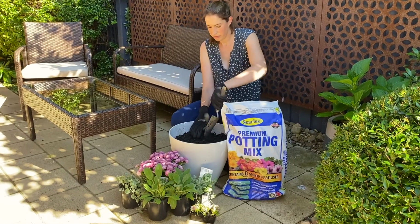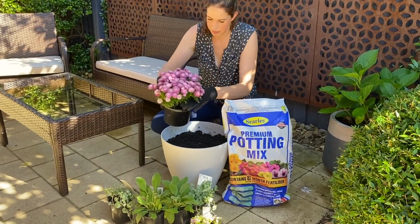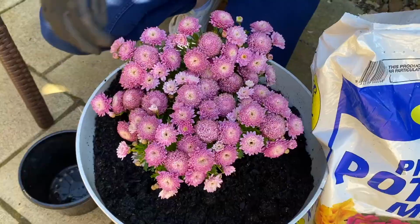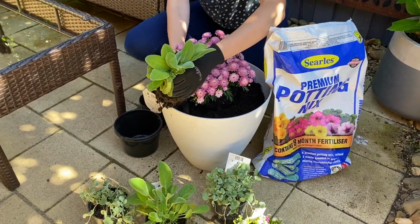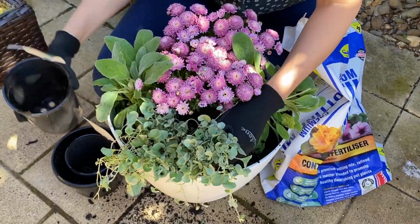This is a mix with good drainage, but it also contains Penetrate re-wetting granules and water crystals so that your plants don't dry out too quickly. In the mix, there's also a rapid response fertiliser which provides essential nutrients to your plants, and happier plants means more flowers for you to enjoy.